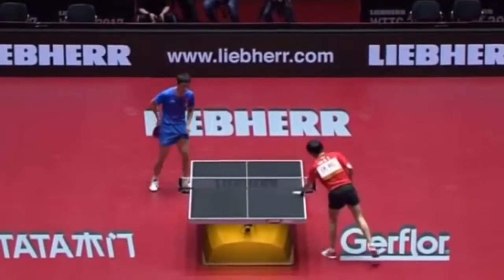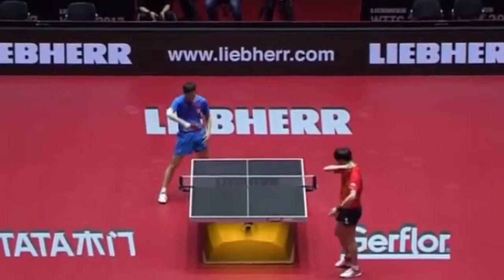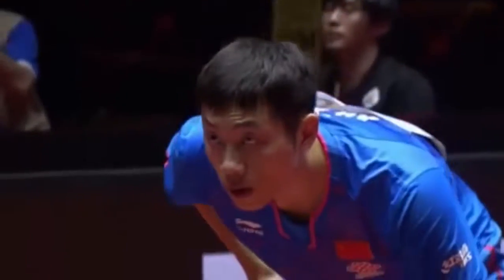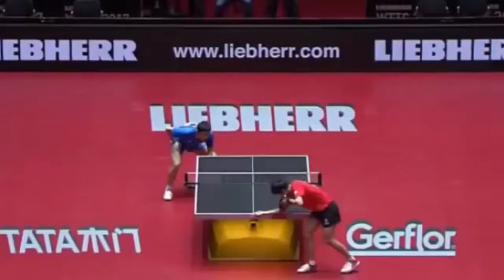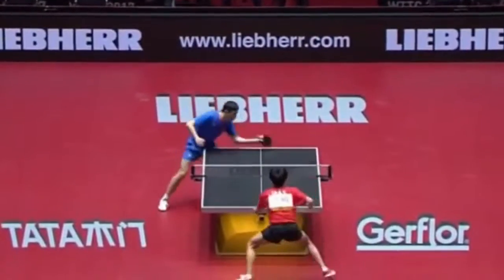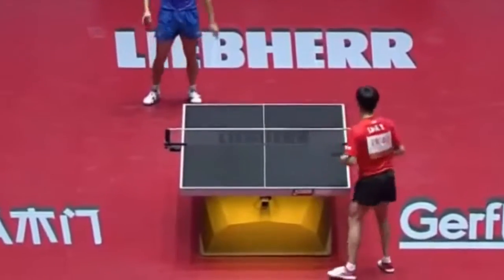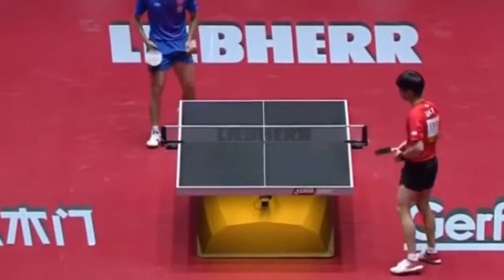For game number 5, Xu Xin, the cloud walker, making sure he's got all the traction he needs to walk along clouds here and get everything back. Again, the closer he is to the table, the more threatening he will be, but he's managed to win the last 2 games. I come straight out with the pendulum serve, which I thought he should have tried at the end of the 4th game.